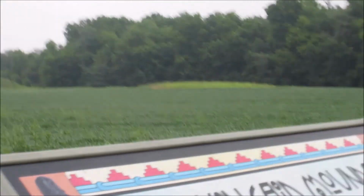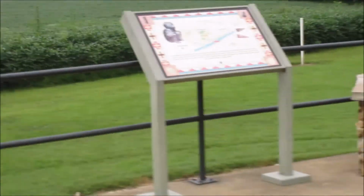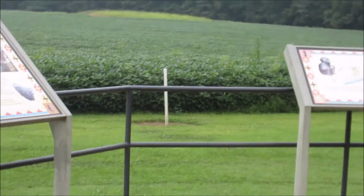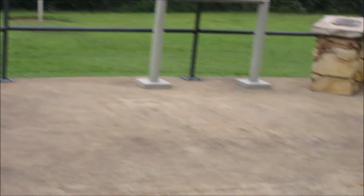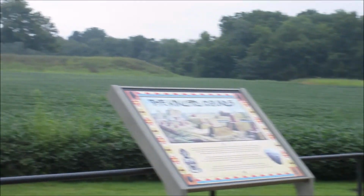Okay, this is a nice little area out here, really just out in the middle of nowhere, just farm country. Let me go back here. There are the signs. They've got some benches here. Nice area. Well, anyway, here's this.